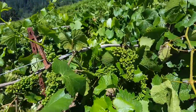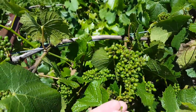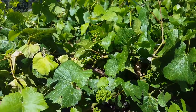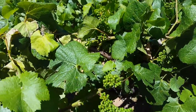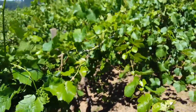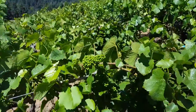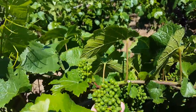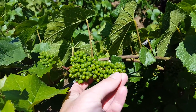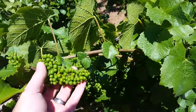So the other hard variable that's difficult to figure out is how much these clusters are going to weigh at harvest. There's a little tool we can use to do that called the lag phase estimate. Now, the lag phase takes place roughly halfway in between bloom and harvest. So we wait till about 45 days after bloom. We're about 30 days after bloom right now, and so in a couple of weeks here we'll go out.